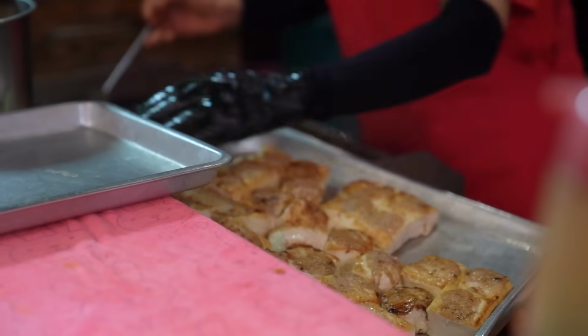As I'm walking along the streets, it's honestly so tempting to stop at one of the shops and grab some food, but we will not give in to temptation.